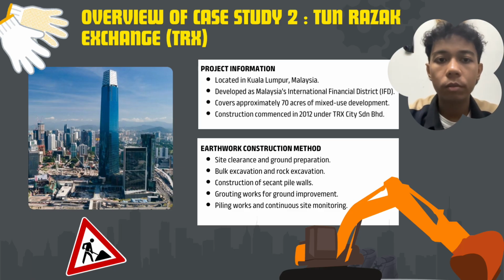Before the main buildings could be constructed, extensive earthwork activities were carried out. These include site clearance, bulk excavations, rock excavations, secant pile wall construction, grouting works, piling works, and continuous monitoring to ensure the stability and safety of the construction site.